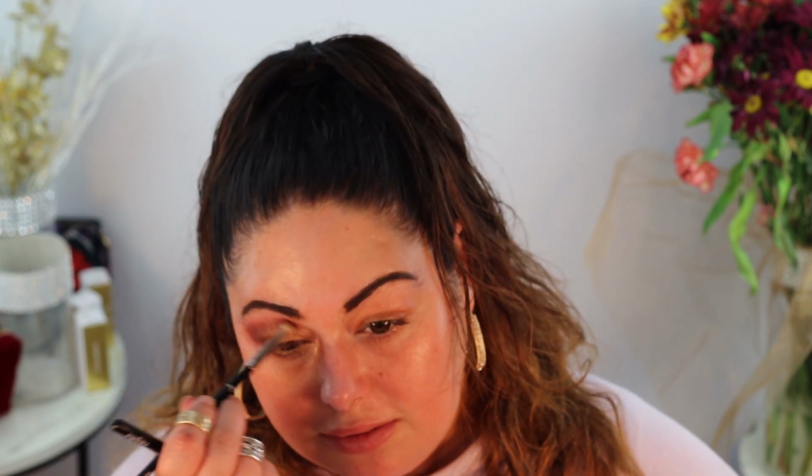Alright, now I'm just going to go back in with a little bit more of the plum shade, and smoke everything out a little bit more. This is definitely a very smoky sort of palette. I wasn't expecting it to be this deep of a plum.